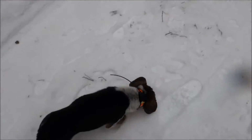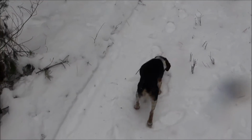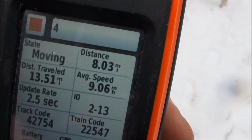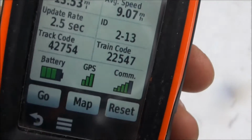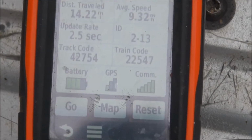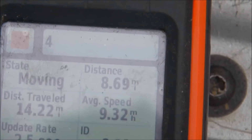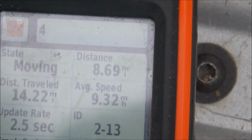I just caught dogs. Right there's number four, the orange collar. It's number four. And the Garmin shows number four, 8.3 miles away and moving away. Collar's right there, number four. Here's the number four collar again. Shows it at 8.69 miles away. At least it quit moving.